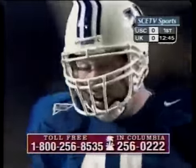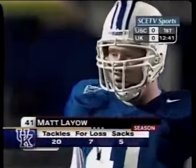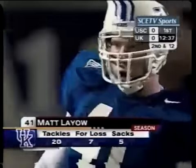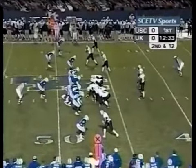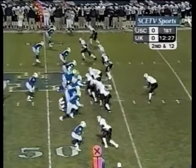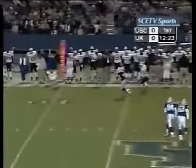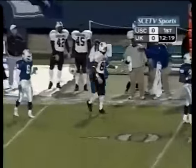So Phil Petty getting sacked on a 1st and 10 play. It'll bring up 2nd and 12. There's a look at Leo's numbers on the year. There's that same press coverage on all 3 receivers, 1 linebacker. Phil Petty sprints to the right side and throws under pressure again. It'll be incomplete. Intended for Brian Scott.